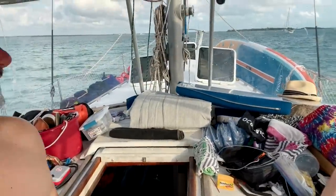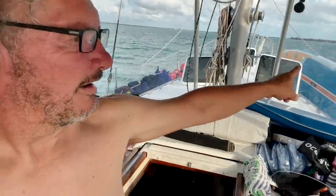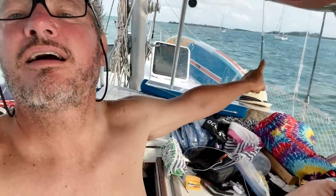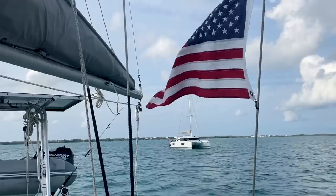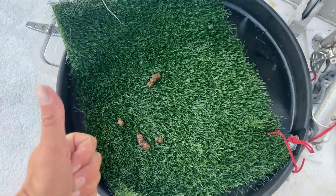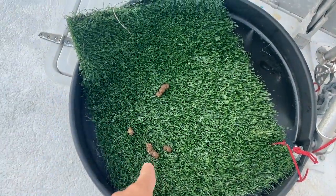We are supposed to get 30 knots of wind tomorrow, so we're anchored. I don't know if you can see or not. Let me see here. I'll point right there. That sailboat right there is Cadence. They also have a YouTube channel. They're out of Kemah, Texas. The anchorage has, I think, like 16, 17 boats in it. We're all battening down for the storm. Yay, Denali! She did it!